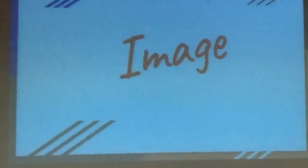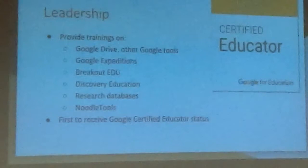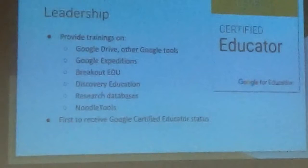Okay, and the very last thing we wanted to mention was the change in the image of the libraries. Some people perhaps have an outdated image of what libraries are. So we want to emphasize that we strive to be leaders in technology. We were the first teachers in the school district to become certified educators from Google. We provide trainings to other teachers on various topics related to Google Drive and other tools, Google Expeditions, as I mentioned, Breakout EDU, which is a lot of fun. I'll talk about that in a second. Again, Discovery Education and other tools that we have as well.